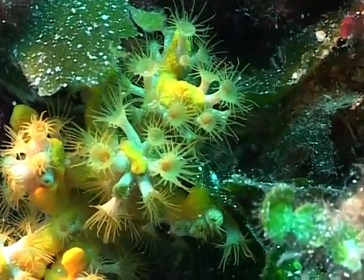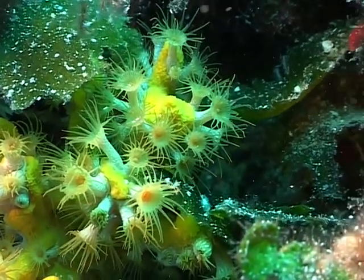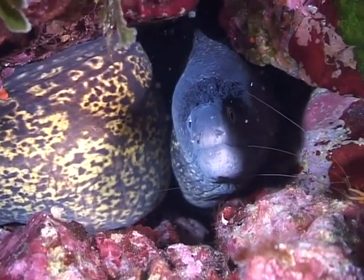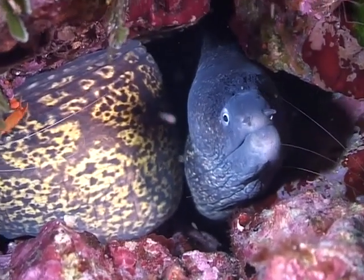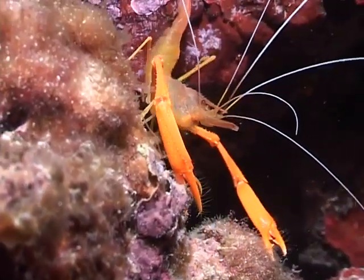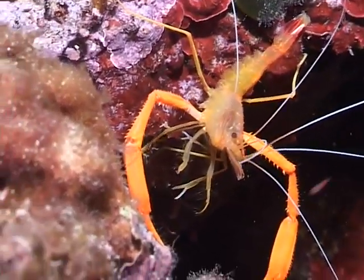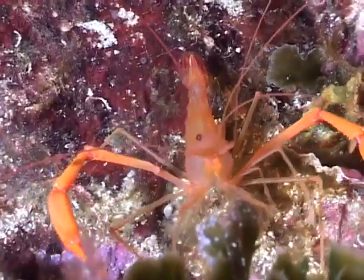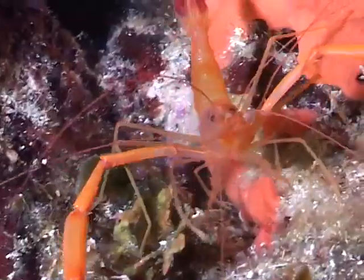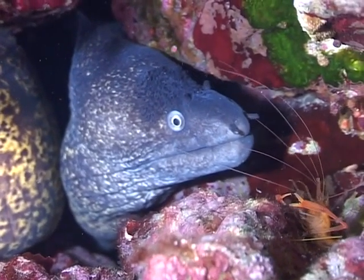The Leptopsamia, a type of coral, catches its prey in the fields of lettuce-shaped green algae. Its next-door neighbor is a Mediterranean moray, half hidden but still visible. We are surrounded by antenna shrimp, named after their large antennae. This shrimp looks as if it is attacking the moray. In actual fact, it is giving it a regular checkup, cleaning away dead skin, old food, and parasites.